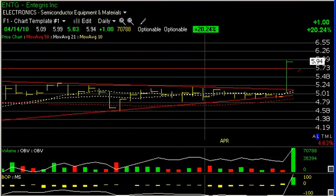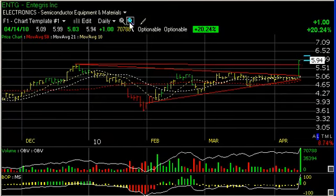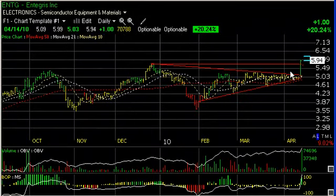Integris, the NTG, had a big session today. As you can see, exploded out of its big coil pattern over the last 4 months, or wedge pattern, and not only that, but took out the December high as well, closing near the highs for the day, up $1 or 20% on 7 million shares. By far the biggest volume this has traded in a while, and maybe significant price volume surge that initiates a new trend. We'd be looking for 6.5, 7 short term, and maybe 8 to 9 on a more intermediate term basis.